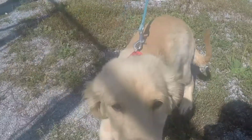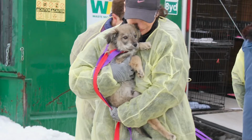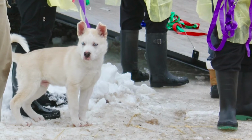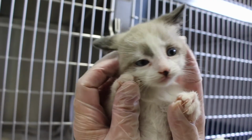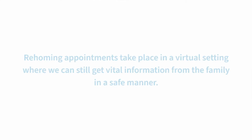These animals represent a mixture of roaming animals that arrive through animal control services, transport missions from the north where there is an overpopulation of animals, transfers from other centres, and rehoming appointments. Rehoming appointments take place in a virtual setting where we can still get vital information from the family in a safe manner. When people come to us for assistance, regardless of the reason, it's important that they feel supported during this process.